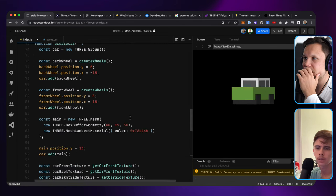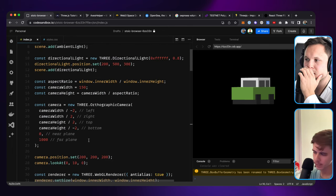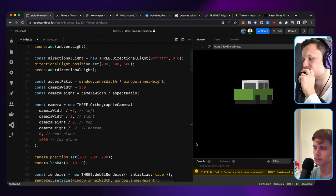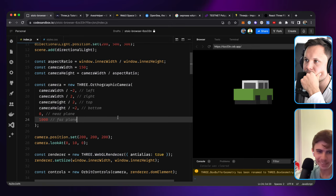And CodeSandbox has been doing a great job for us here. So the only weird thing is the kicking out thing, but other than that, it's been awesome using this. But this is just one little thing.